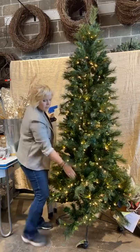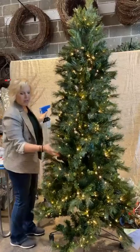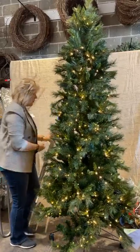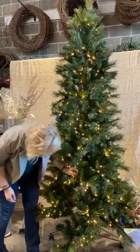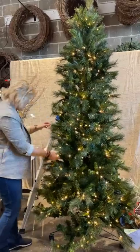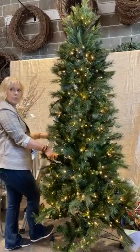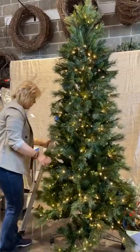So I believe if I scoot this forward, I've got it on a little rolling stand, by the way. We do sell the rolling stand that can hold a 7.5 or a 9-foot tree, and it is $39. It has locking casters on it that I think are either up or down to lock. I don't remember. Down to lock, so I don't crawl around on the floor.